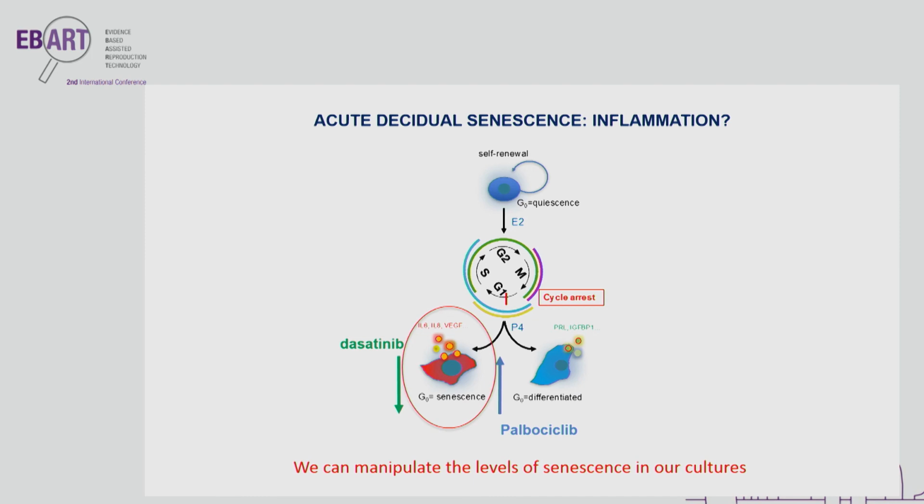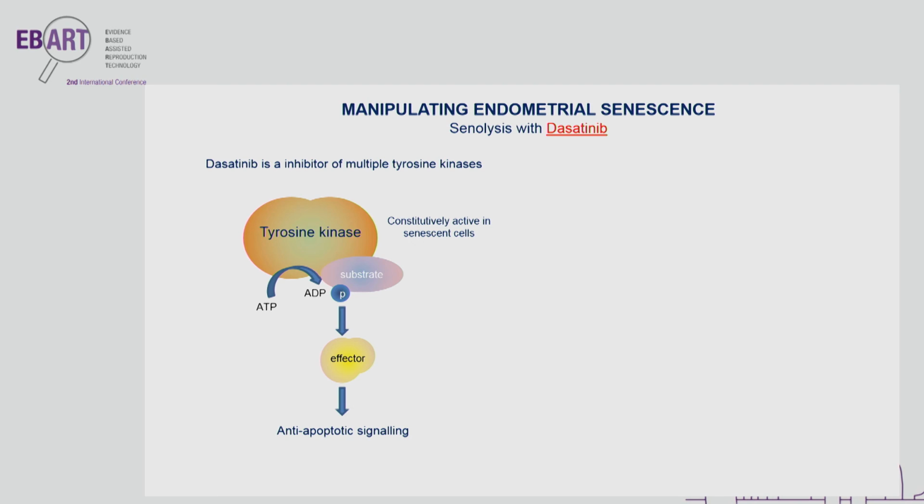So what does this acute decidual senescence actually do? To test this, we've got two compounds here, dasatinib, which will reduce senescent cells, and palbociclib, which will increase senescent cells. And these two compounds give us the ability to manipulate the level of senescence in our cells, and we can see what effect they have.